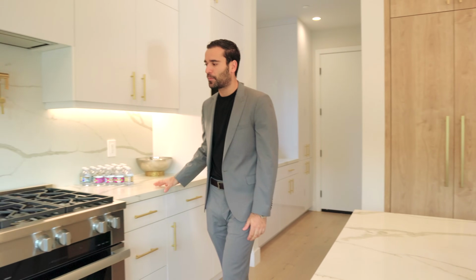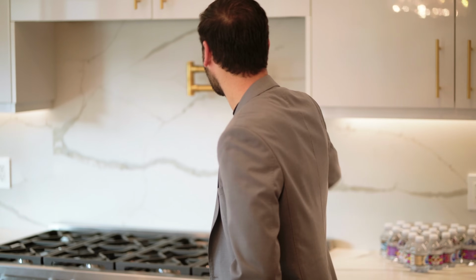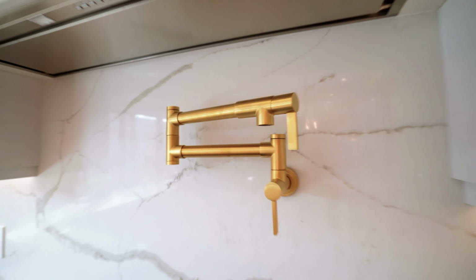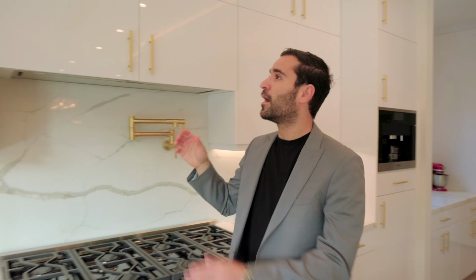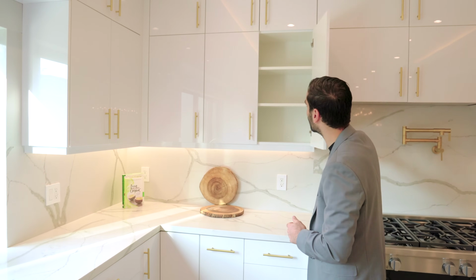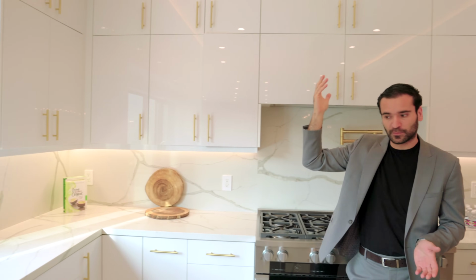And as we continue, the waterfall edge continues here. Beautiful countertop. And we have an 8-burner stovetop right here. Beautiful Miele. And of course, you gotta have a pot filler, brass, nicely detailed. And I kind of like this design. Not a lot of developers do it, but they have 2 cabinetry. So you have the lower one and you kind of have the upper one for extra storage. And like I said, they went all the way up to the ceiling.